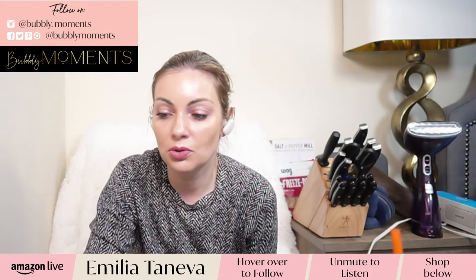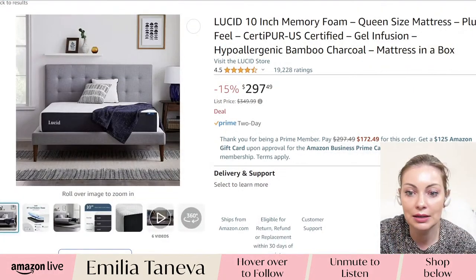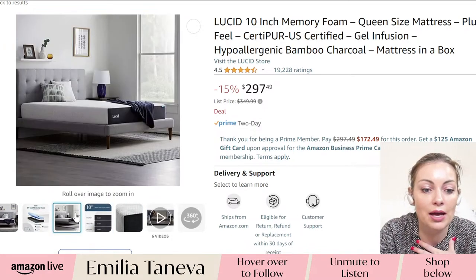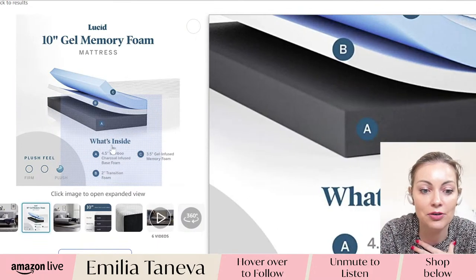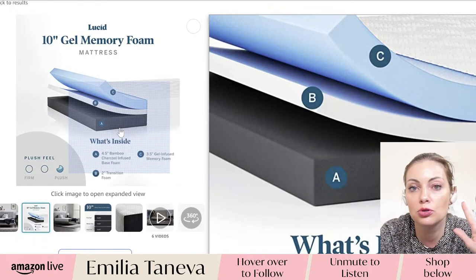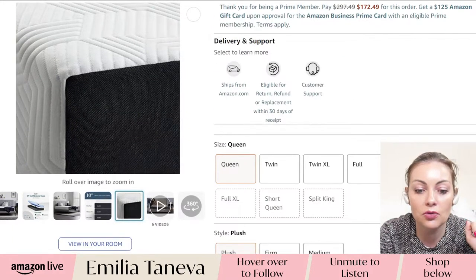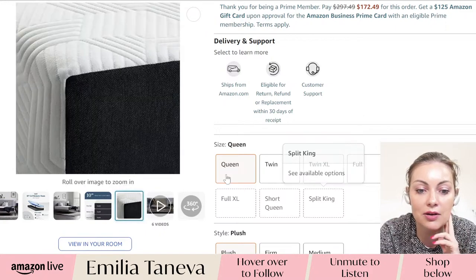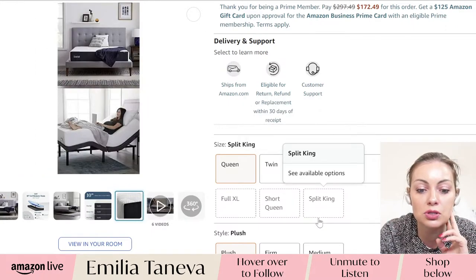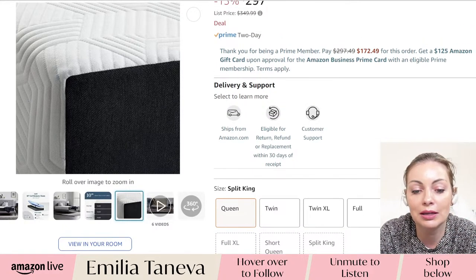So moving on to the Lucid 10-inch memory foam mattress. This is currently with 15% discount. It's a mattress in a box with different levels here. It's a 10-inch. It comes in soft, medium, or firm levels, so you can choose the different firmness. And here you can see the different variety of sizes that are available, all the way from full size, queen size, to split king that you can choose. It does come also with an adjustable base, so a variety of options are available under this listing.